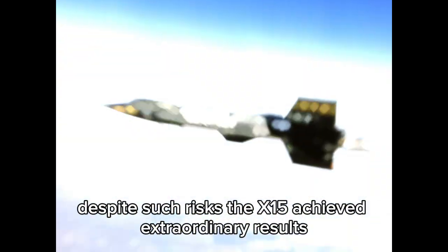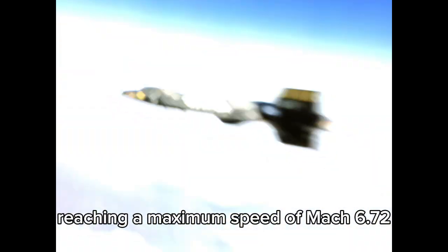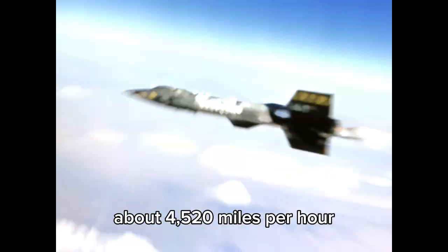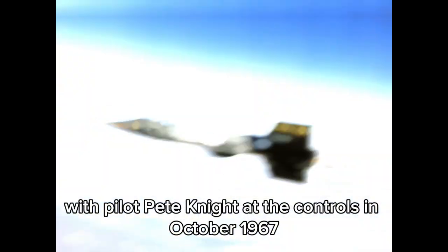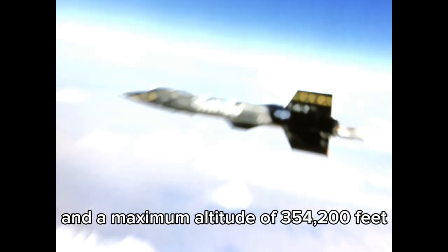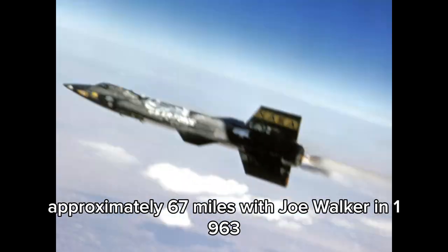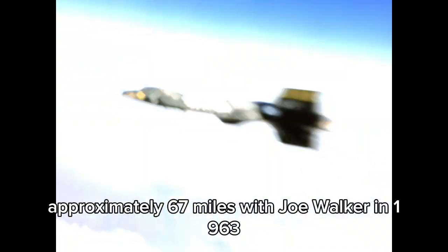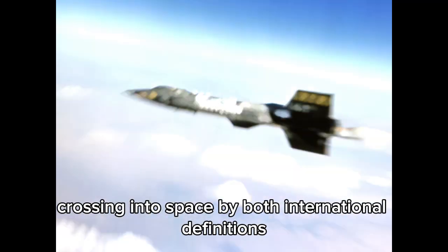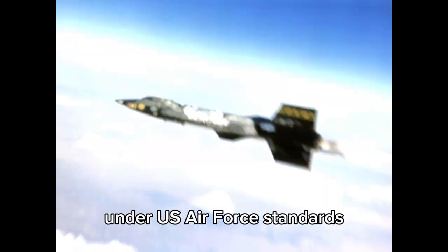Despite such risks, the X-15 achieved extraordinary results, reaching a maximum speed of Mach 6.72, about 4,520 miles per hour, with pilot Pete Knight at the controls in October 1967 and a maximum altitude of 354,200 feet, approximately 67 miles, with Joe Walker in 1963, crossing into space by both international definitions and qualifying several pilots for astronaut wings under U.S.